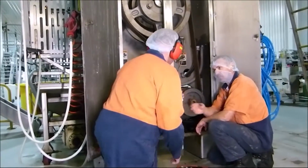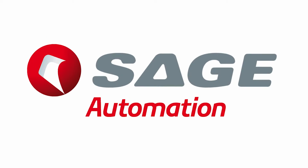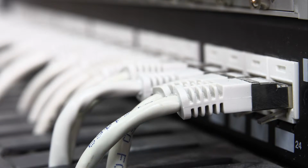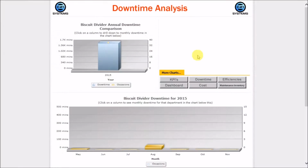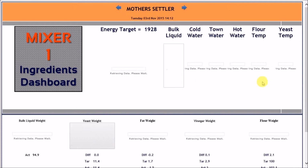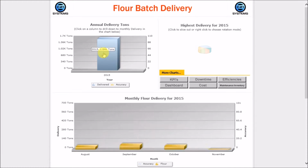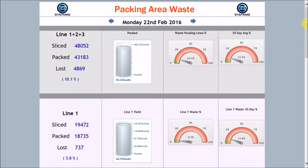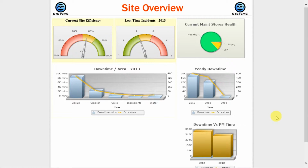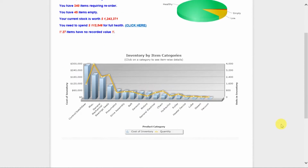C21 also has a hardware solution to capture your data, developed in collaboration with Sage Automation. Our data capture hardware can read your plant control systems, recording all machine problems and uploading them for C21 analysis. The module can also capture many other types of machinery data, like energy used, product weights, temperatures, pressures, batch ingredients delivery, live product counting, waste, etc. The possibilities are endless. All of this data is instantly converted to C21's dashboards and interactive charting.